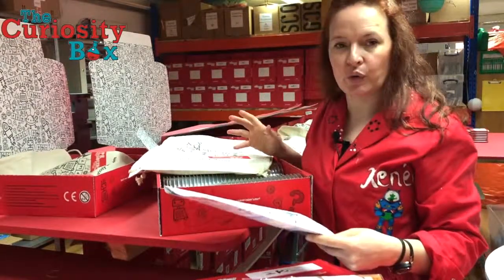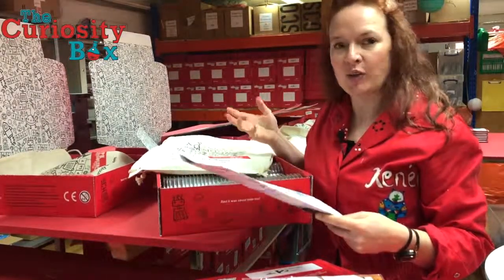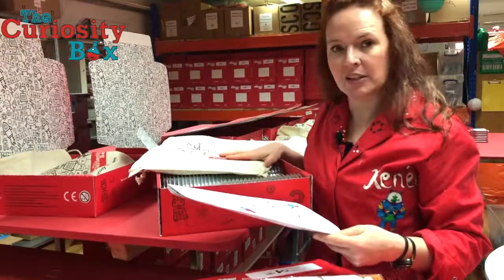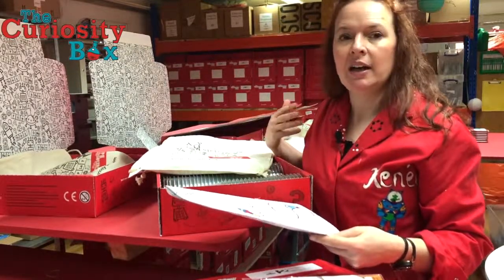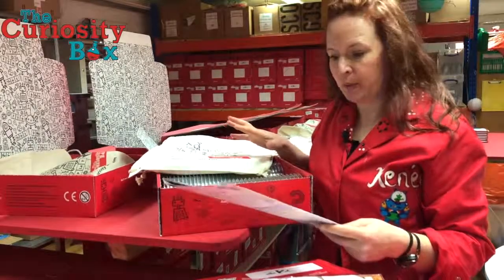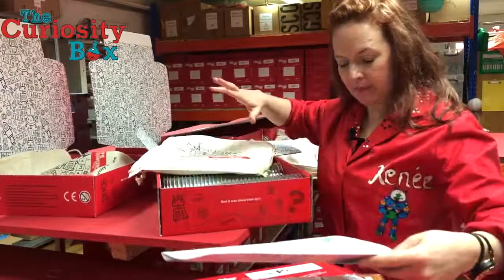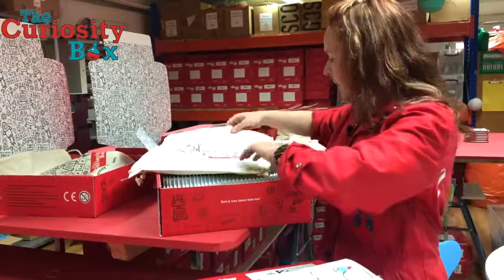Some of the kits have got recording sheets because there are things that need to be measured. We like to try and bring in lots of different disciplines into our kits. So things like story, literacy, mathematics, we try and build that in as much as possible. This activity doesn't need any recording sheets, but that's fine. So you get the certificate.